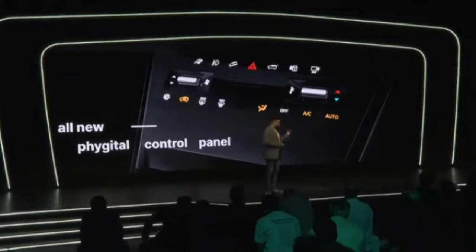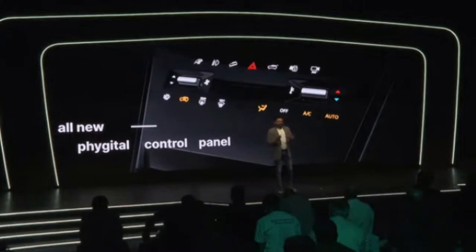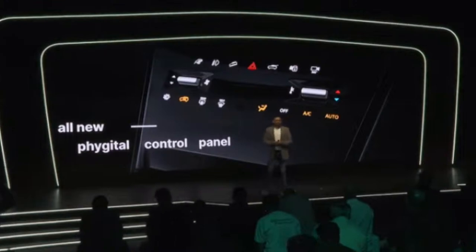We saw the digital control panel. Again, Martin spoke about it as the evolution towards digitization. And I'd like to highlight that a combination of physical and touch control systems here is cleverly optimized to deliver the best level of convenience to customers.